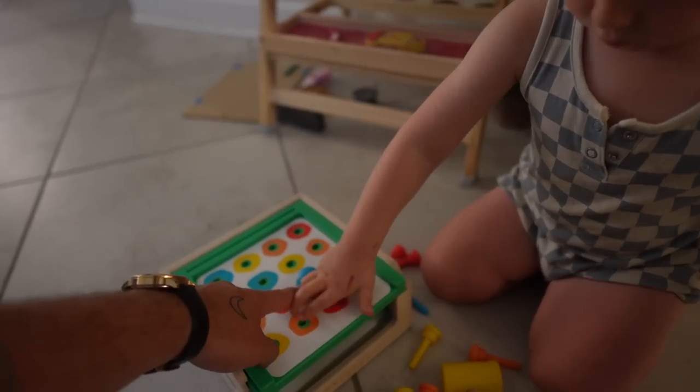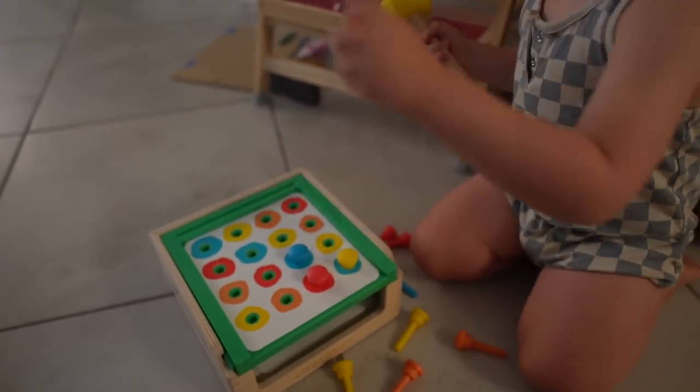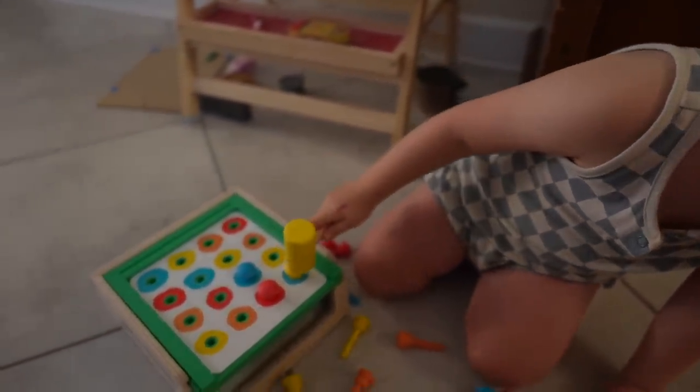And this is a fun one where there's different, yes, good job. You match up the colors, so it's mind and matching and motor skills there? Hammering them in?